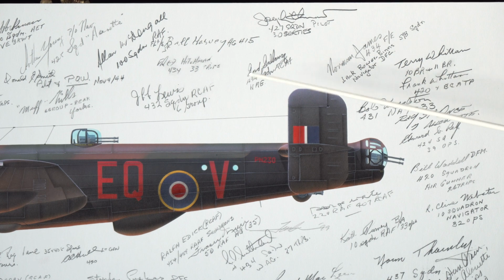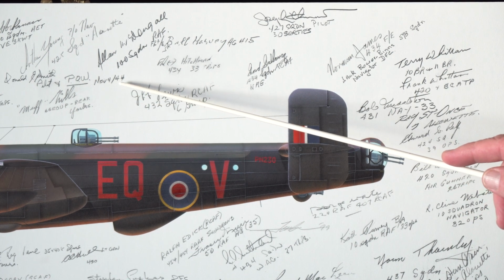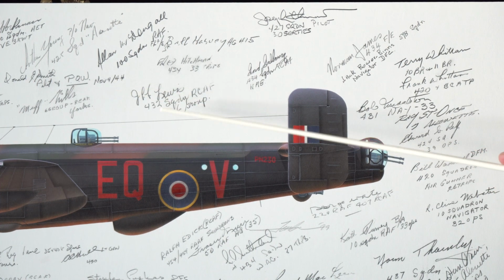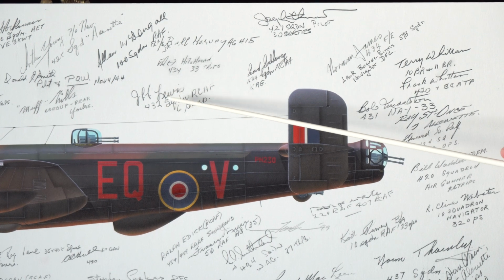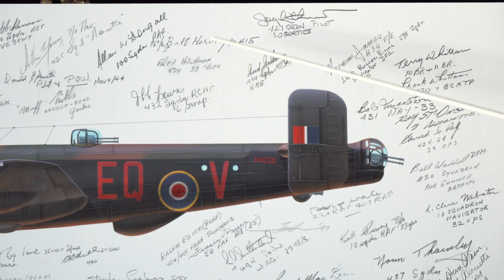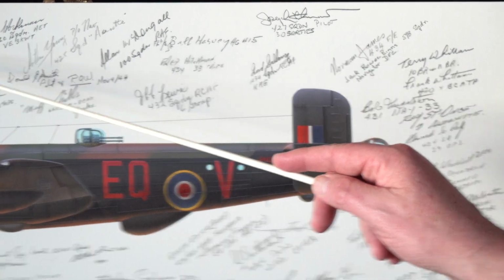And then moving to the left here, we'll see a neat one of Dale Smith, who was a POW on November 4th, 1944. Shot down and obviously spent the duration in POW camp. Most of the signatures, as you can see, the gentlemen have signed their name, and their squadron, and I also asked them to put down the number of trips or missions, better known in RAF lore as ops or operations.